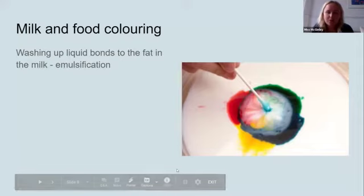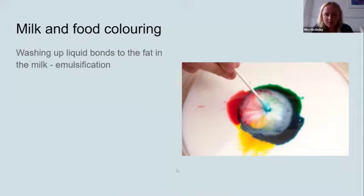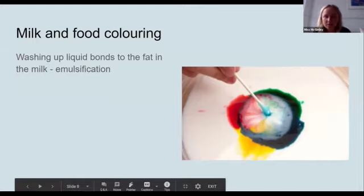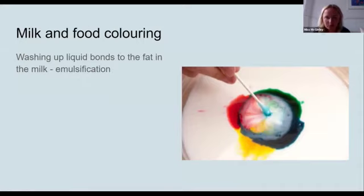Okay, so those of you who have been to Year 7 Science Club will be familiar with this one, so it's okay if you want to do a different one, or if you want to redo it again, go for it, because it is really fun and it's really easy to do at home. So this experiment involves milk, food colouring and washing up liquid with the optional extra of a cotton bud, but I'll talk about that in a minute. I'll talk through the science behind it when we're going through the video.